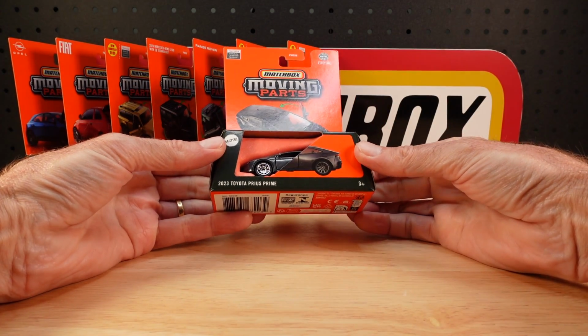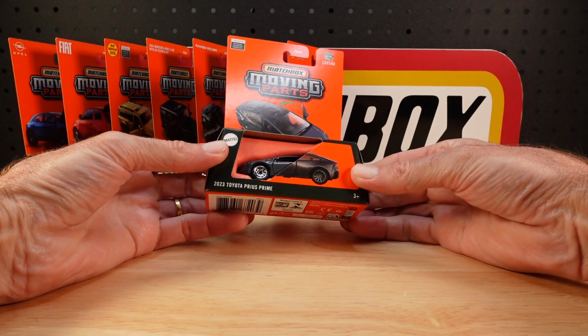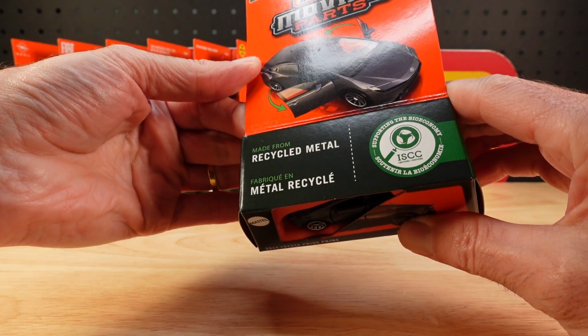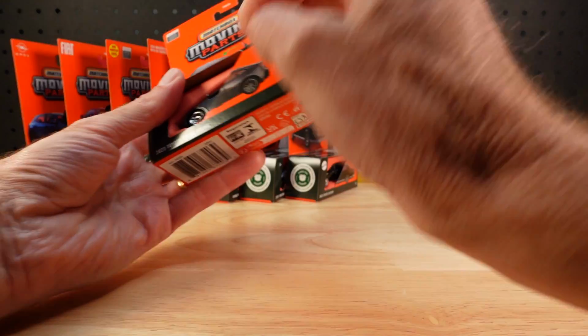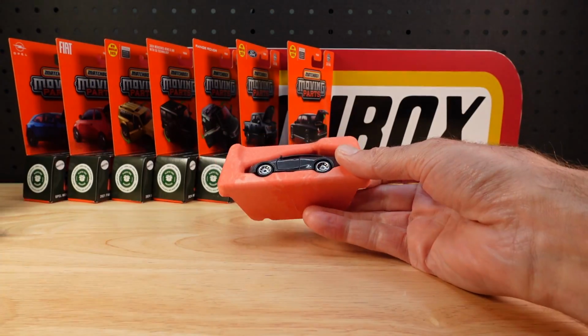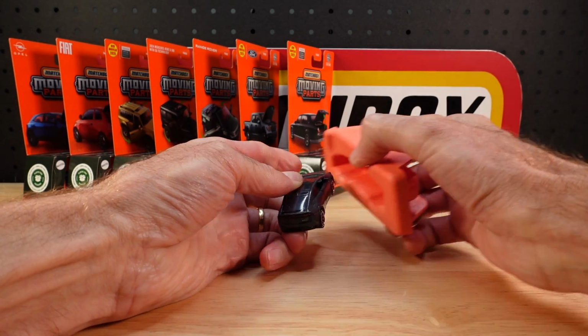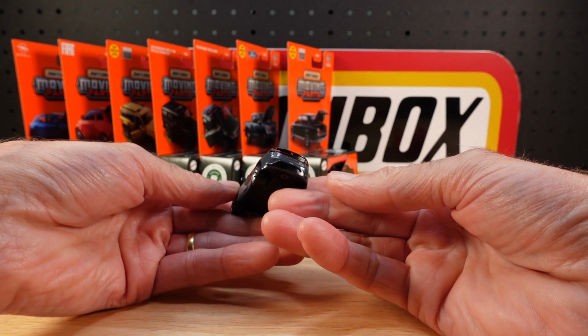Let's get cracking. 2023 Toyota Prius Prime in dark grey. And numbers aren't getting any easier to see. It's 45 of 50. Let's have a wee look. Still got the edible packaging and the huggable cardboard. No plastics here except what you're actually buying. It's a nice colour.